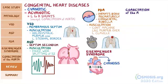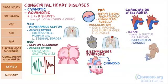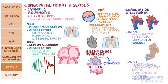Finally, coarctation of the aorta is narrowing of the aortic arch and is classified into the infantile and adult forms. In infants, the narrowing happens proximal to patent ductus arteriosus, and infants present with differential cyanosis, which is cyanosis in the lower extremities. In the adult form, individuals often present with hypertension in the upper extremities and are at risk of complications like heart failure and cerebral hemorrhage.